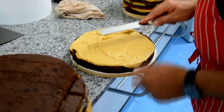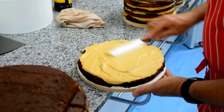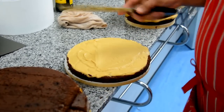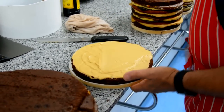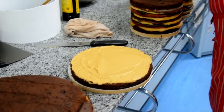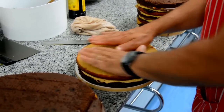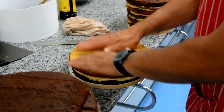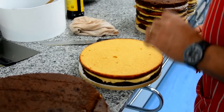I always try not to get the cream on top here. Okay, first layer is done, then followed by white mud cake, which is this one. I'm just pushing in, I'm not worried about the size because I'm going to deal with this later on. Another layer after that is dark ganache.